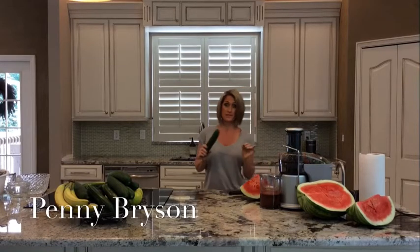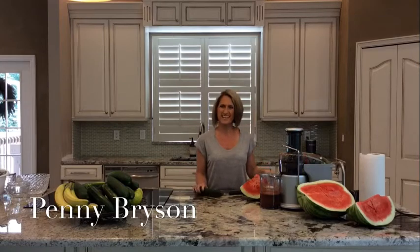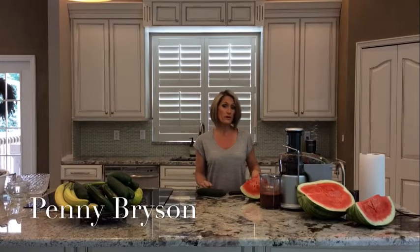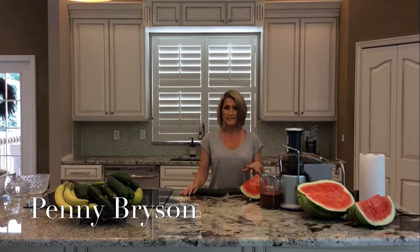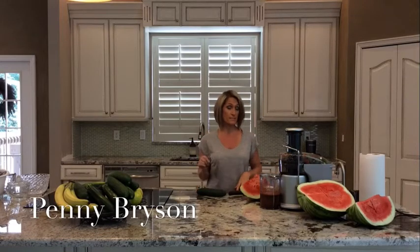So the first thing we're gonna do is we're gonna juice the cucumber. And it kind of sounds gross, but it's not. I'm gonna mix this cucumber with watermelon. So we're gonna make a juice out of watermelon and cucumbers. And it's actually very light and thirst quenching. I love it, but I'm going to show you a couple other ways to step it up a notch too.